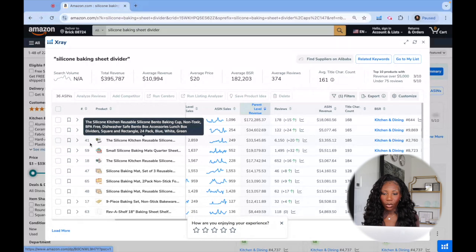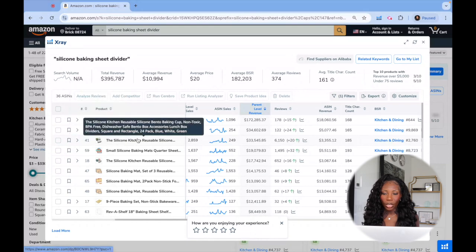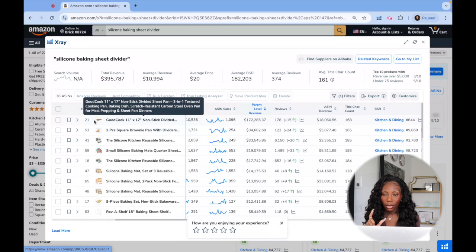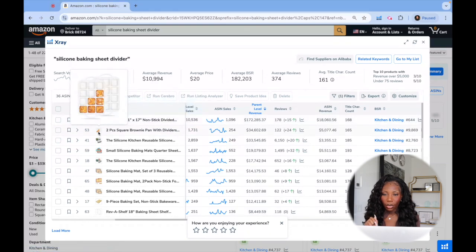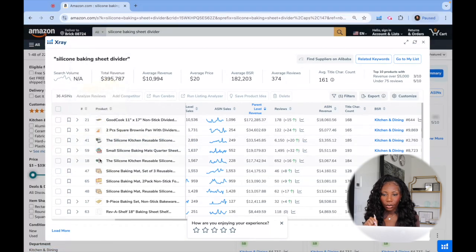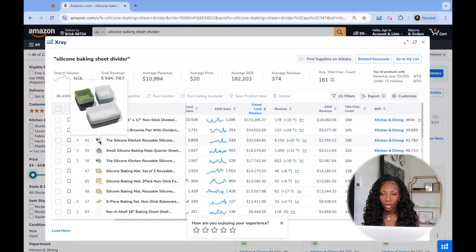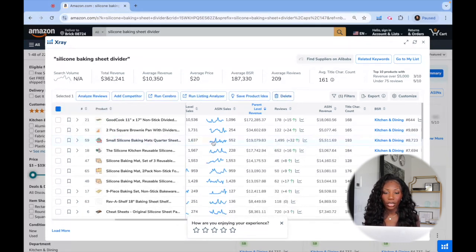Let me look at this one a little bit more closely. Well, you know what? This actually wouldn't work for the intended use because they're taller from what I can tell. Let's see. Oh, this doesn't belong here either, but the reviews aren't high. I'm looking for, okay, these cheat sheets is kind of like what the actual product is. Okay, yeah, this actually wouldn't work because of the curves on the sides of the product. It would have to be straight to fit the baking sheet. So these actually can be removed as well, which is great because they've got 6,000 reviews.